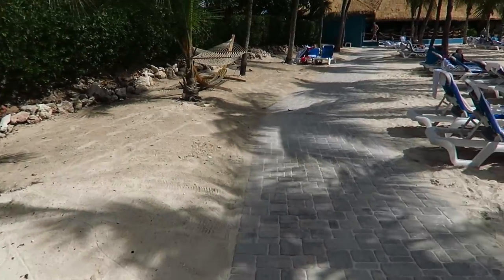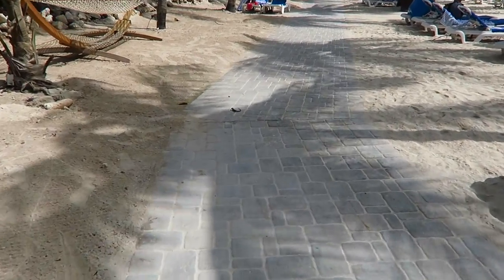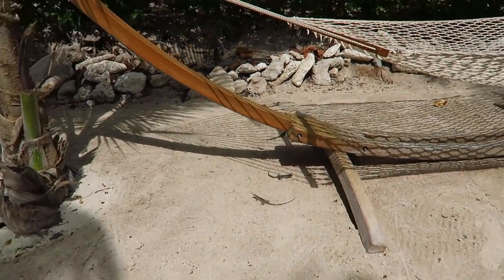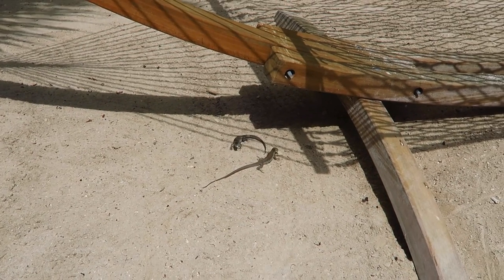See all the little trails in the sand all over? Look up on the path up here. Just scavenging. Looking for little snacks. Yum, yum. Yum, yum, yum. He's not even scared of me at all. He's a fat one. Look at all of them. Just little lizards running around.